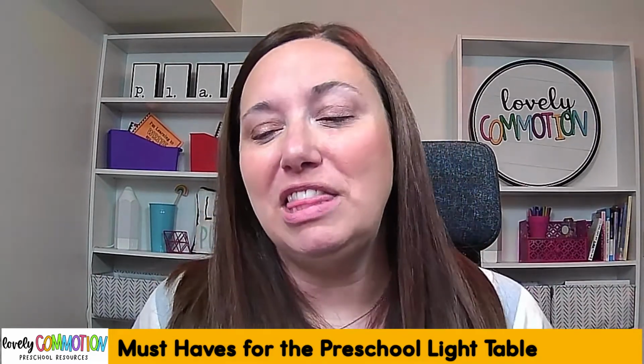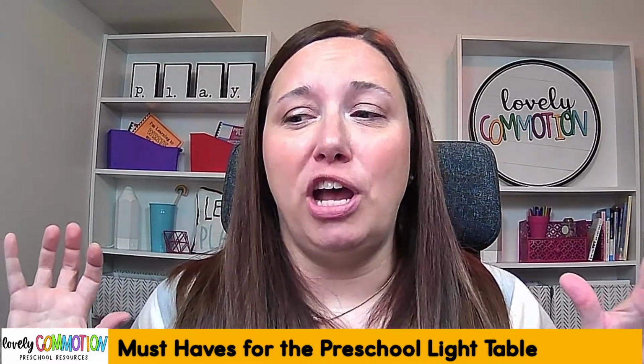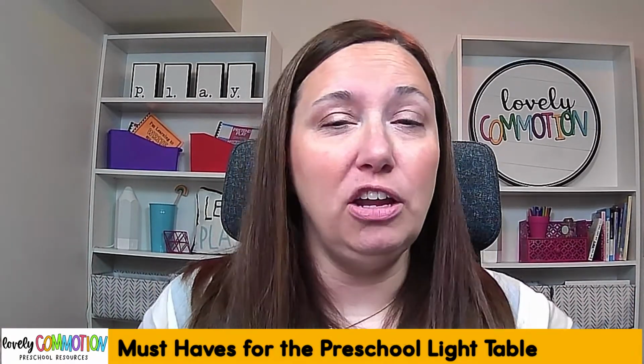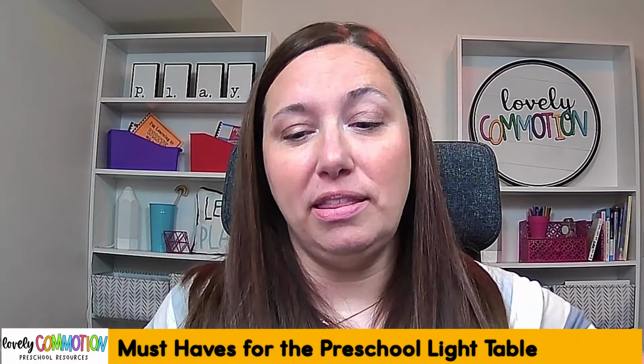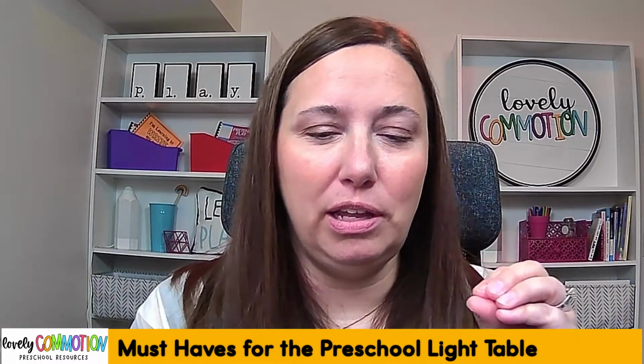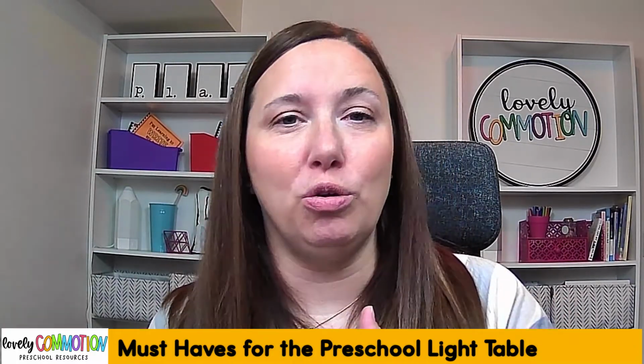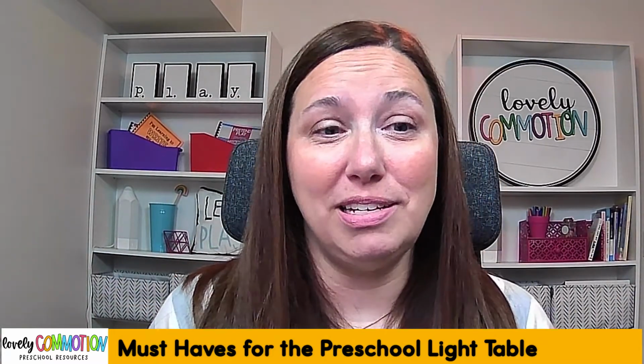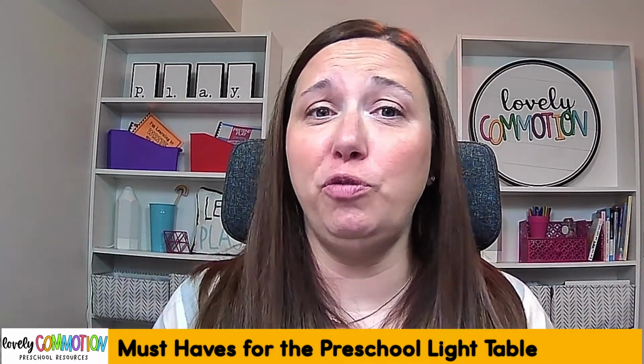But these mats have really helped just guide, right? And I'm not always right there. So if I can go ahead and set this up at the light table, give a little bit of guidance, and then go work with my small group, it's more likely they're going to stay there and do the activity. So those have worked beautifully.